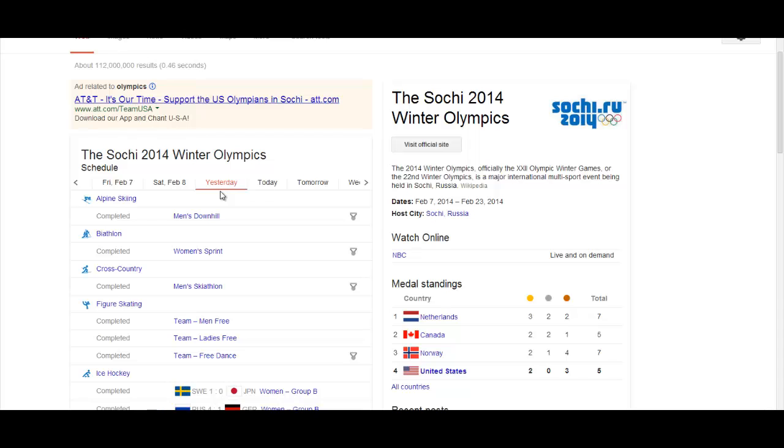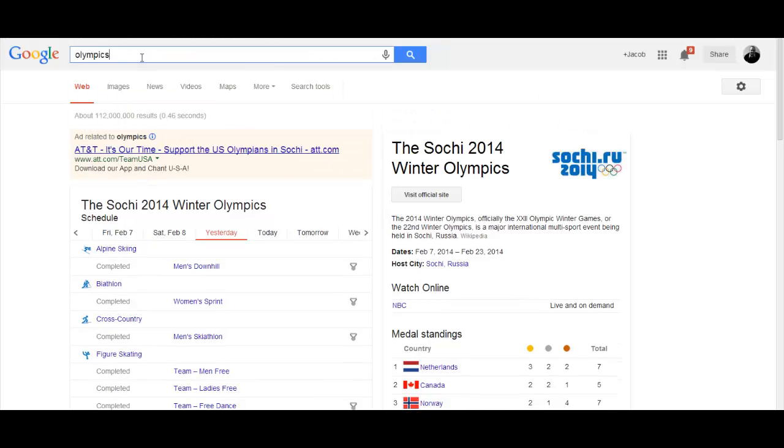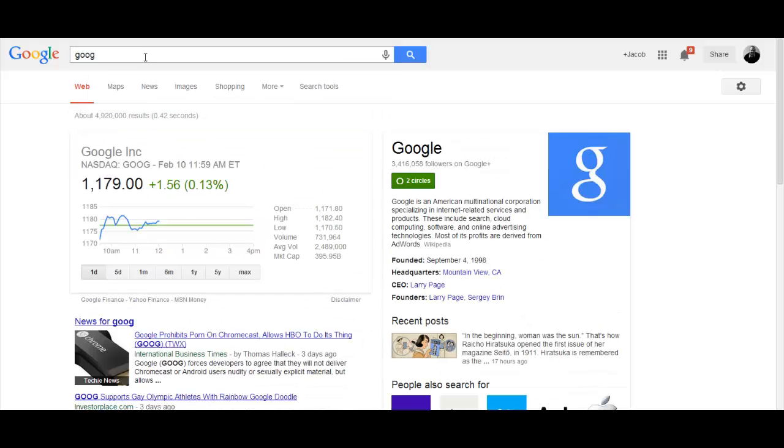So now I've got my stuff scheduled for today. I've got a lot going on. I've got a Celtics game. I can watch some Olympics later on tonight. And all this Google search stuff makes me think, wow, Google's a pretty good company. I wonder what their stock goes for. So I'm just going to type in Goog, which is their NASDAQ symbol.